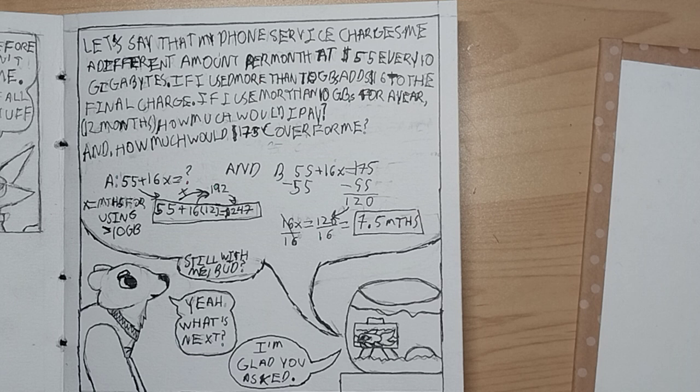Part A, 55 plus 16x equals what? X equals the months used for using more than 10 gigabytes. So 55 plus 16 times 12, which in turn is 55 plus 192, that gets me $247.